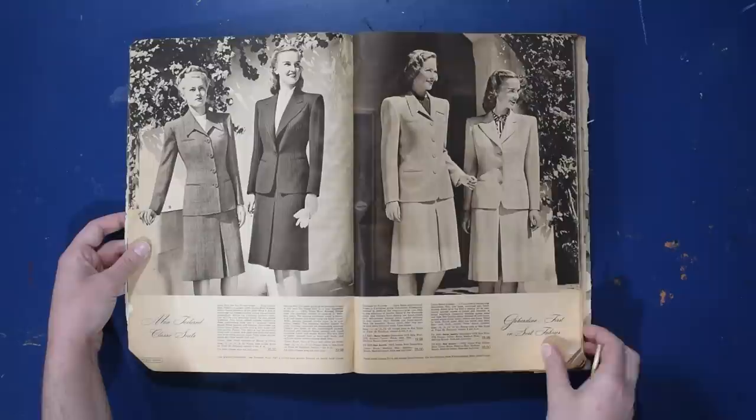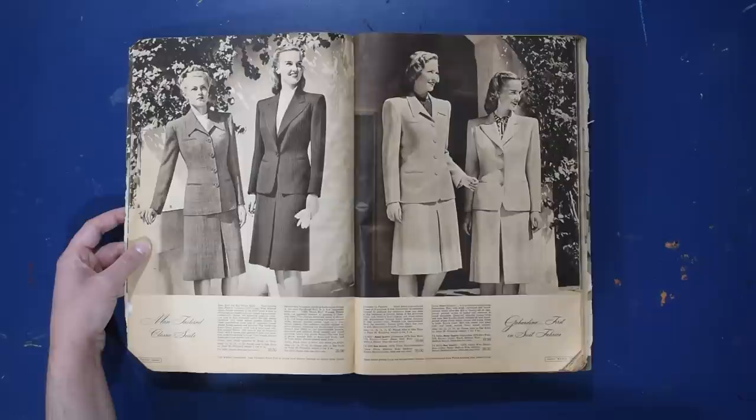More 1940s simple suiting going on here. These are not super nipped in at the waist, you can see. I mean, it comes into the waist a little bit, but it's not anything like the hourglass we will see as the New Look really takes over later into the 1940s and as we shift into the 1950s.